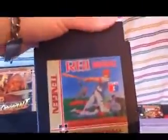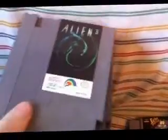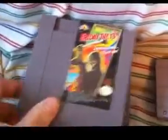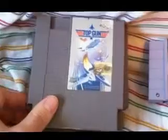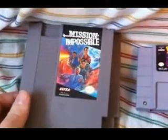So, RBI Baseball, Indiana Jones and the Temple of Doom, Super Mario 2, Alien 3, that one's a little dirty. Tried to clean it, but it's in there really good. Skate or Die, Wizards and Warriors, haven't got it to work yet, but it shouldn't be too bad, I think. Tetris, Mike Tyson's Punch-Out, Air Fortress, Wrath of the Black Manta, Super Mario Duck Hunt, obviously, Friday the 13th, another Monopoly, it's my third Monopoly, but at least I'm working my way through the systems. Rad Racer, Top Gun, Mission Impossible, and wait for it, the next game is the one I paid $5 for.